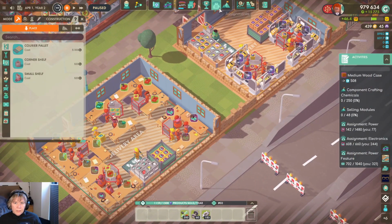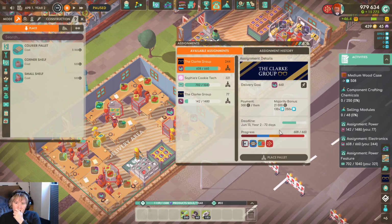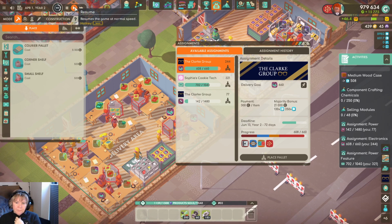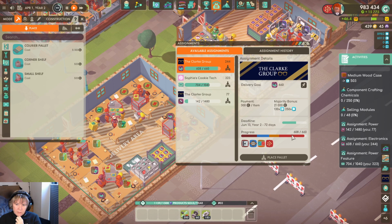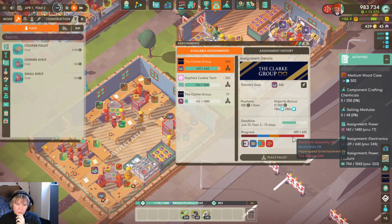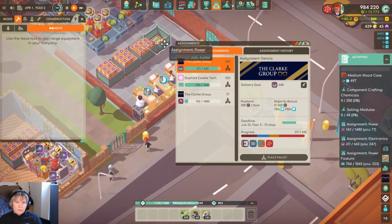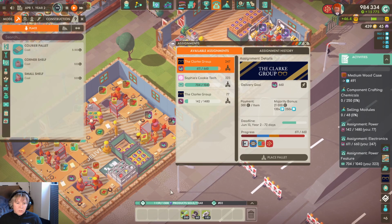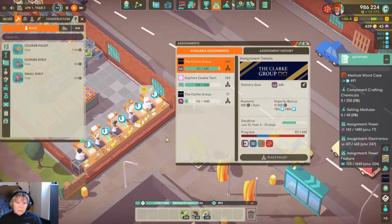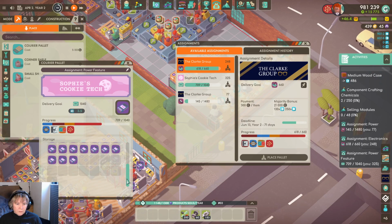Okay. Going back to the assignments, how much time do we have left? 72 days, okay. But it looks like we are gonna finish it out soon. So I'm actually gonna already move the battery pack in here, so I don't forget that that's what we're doing next. Are these filled? Nope, not quite yet.